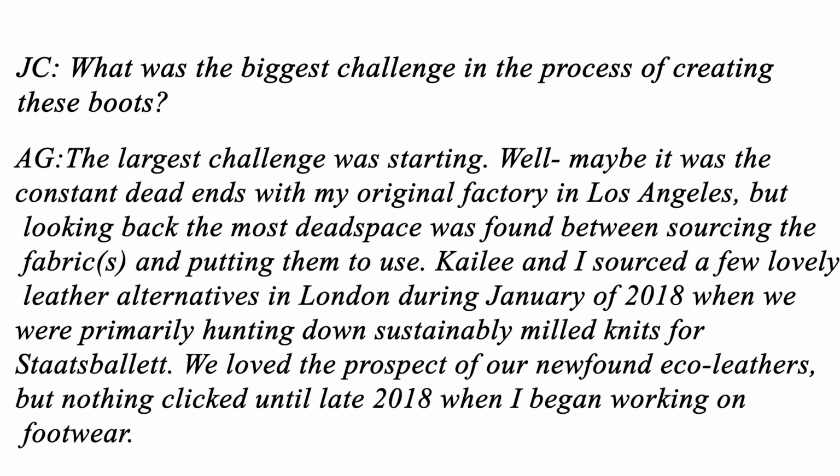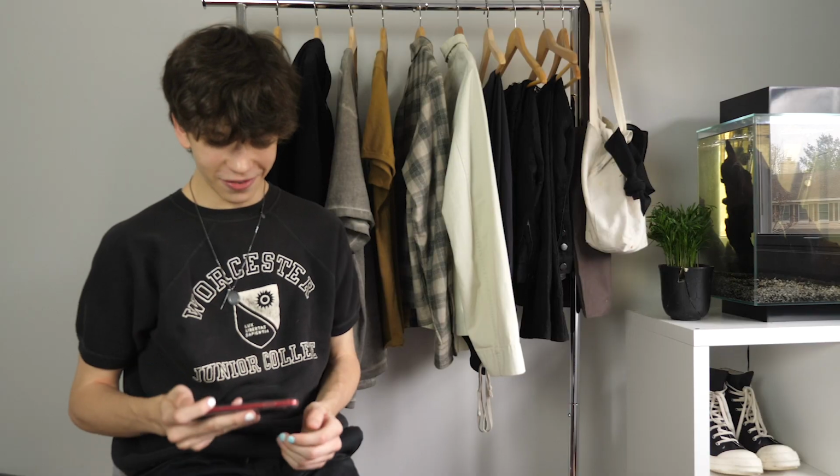Kaylee and I sourced a few lovely leather alternatives in London during January of 2018 when we were primarily hunting down sustainably milled knits for Staats Ballet. We loved the process of our newfound eco-leathers, but nothing clicked until late 2018 when I began working on footwear." Sorry if I read that so horribly.